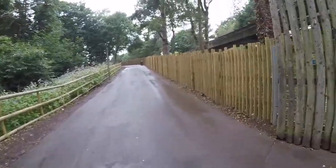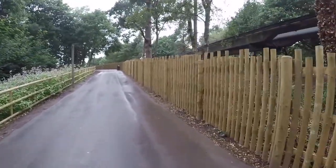Here we go. This isn't actually where it is. This is just the fencing part.